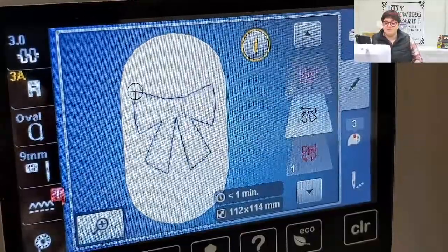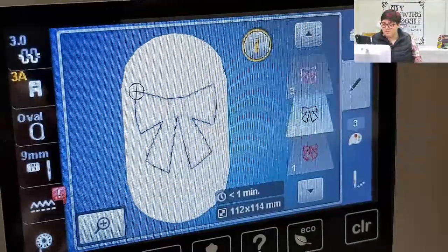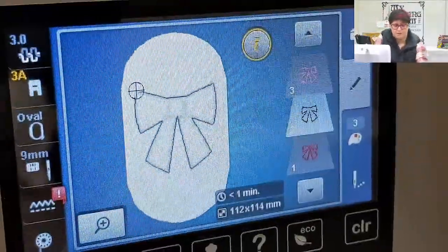And I'd highly recommend upgrading your 770. I think you'll get so much more out of it, so much more available on board. And most of it, even if you don't need all those decorative stitches, just the ability to tell it what pressure foot you have on and a little more control in a couple of those other places is going to make your life so much easier with your 770.